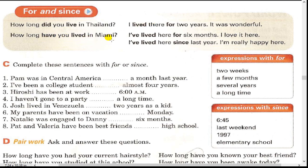How long have you lived in Miami? I've lived here for 6 months. I love it here. For, have lived, for, I can use for in the present perfect. I've lived here since last year. Have lived, present perfect. Since last year. I'm really happy here.